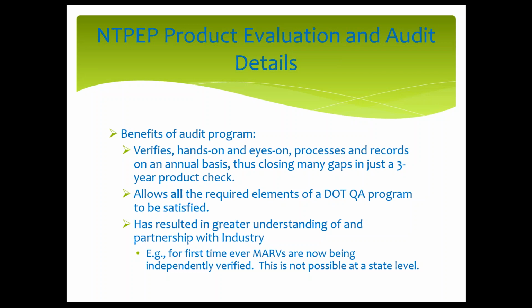And as an example, for the first time ever, MARV values are now being independently verified by the audit program. So M288 came out, I think, before the year 2000, but nobody had ever independently checked a MARV until 2 years ago when our audit program started doing that. And we have the written procedure of how a MARV is calculated and what goes into it and what we're looking for. We recently adopted the ASTM D35 definition of MARV, which we now have, and the M288 definition is still a little bit different.